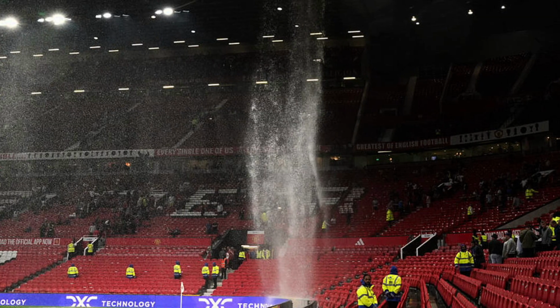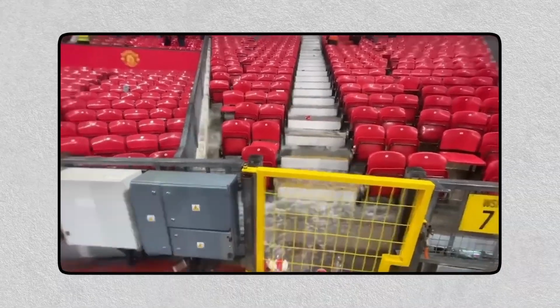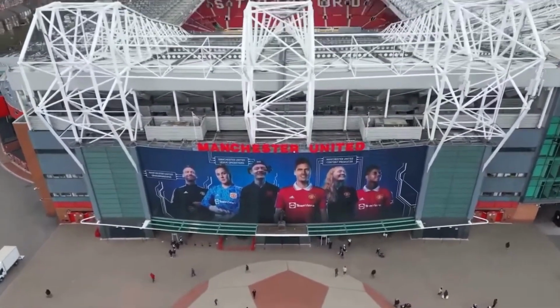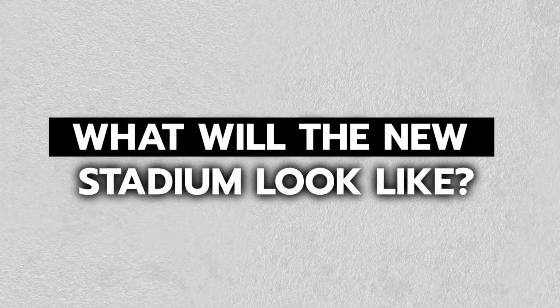But the final straw that broke the camel's back is Old Trafford's structural issues. That roof's been leaking for years, and when it rains, fans in certain areas have to bring raincoats inside the stadium. Yes, you heard me right. Raincoats inside. This isn't just embarrassing for a club of this stature, it's totally unacceptable. However, instead of just fixing these issues, the club decided to take things to the next level by building a whole new stadium.